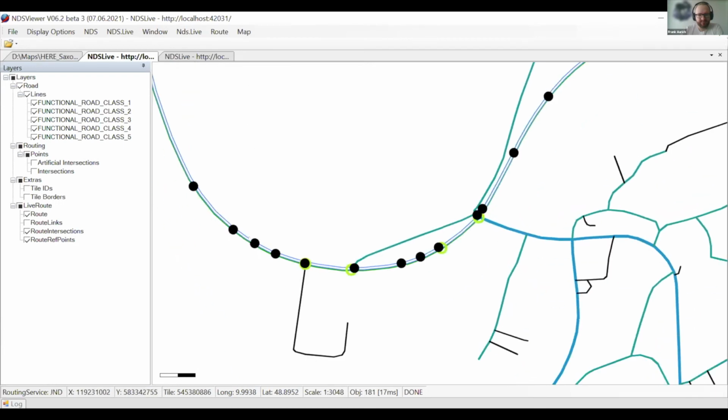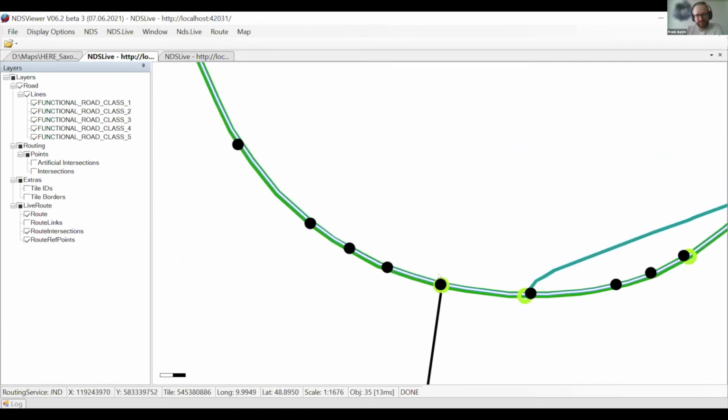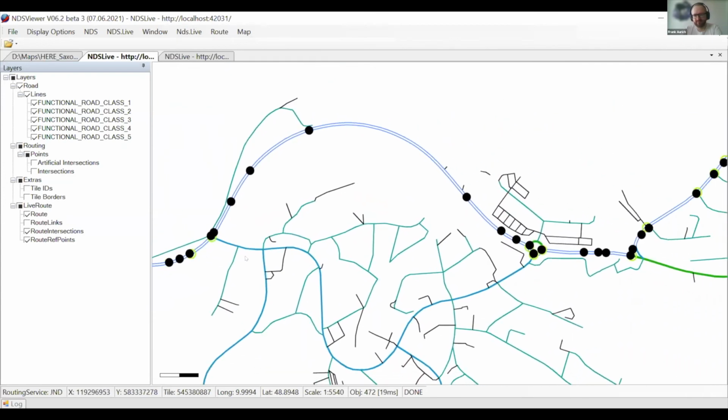But if you go below here, you can see there are reference points from the server sent that do not match an intersection on this side. These may be able to be optimized out of the routing response at a later point.